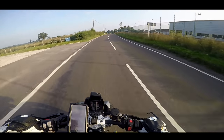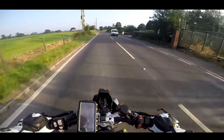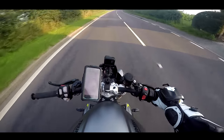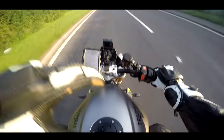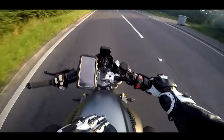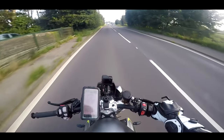So it's 7 o'clock in the morning. I'm up north, near Cheshire. I'm on my way to Oulton Park for a track day. So it's another track day, this time on the new Triumph Speed Triple RS. So we're taking this on track. Loved it on the road, taking it around Oulton Park, see what it's like on track.